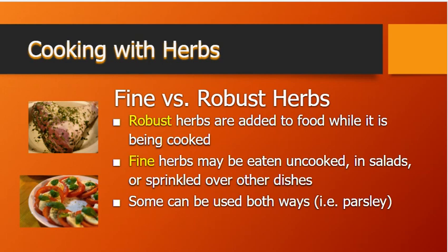Fine versus robust. Well, robust herbs are added to food while it's being cooked. These are strong herbs like rosemary. Rosemary is more like a tree branch than a little plant, so it's very tough, and you can cook it for a long time. Some herbs have a very subtle flavor.